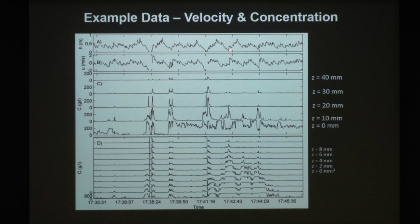This measurement snippet I'm showing you was probably closer to high tide because the water depth only goes to 0 in a few spots. So I'm probably closer to being in the inner surf zone, but that's fine. The next panel shows the velocity, with positive being onshore, and velocities ranging up to maybe 2 meters per second. There's a couple gaps in the velocity. That's because those sensors hang above the bed. As soon as the water depth falls below that height, I can't make measurements anymore.